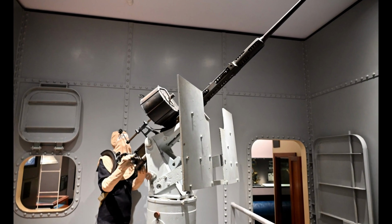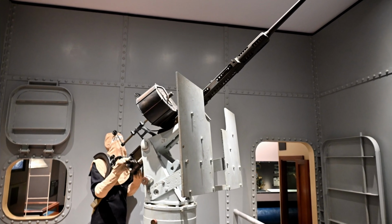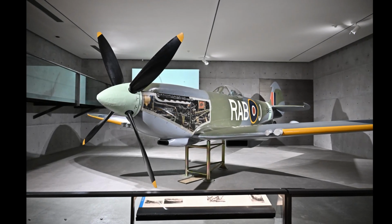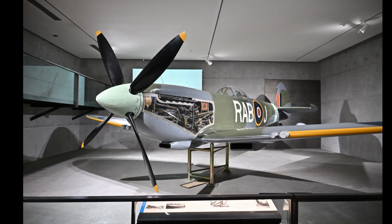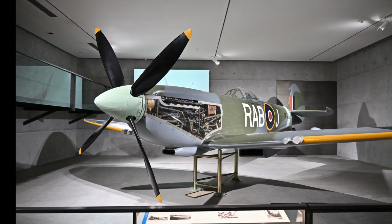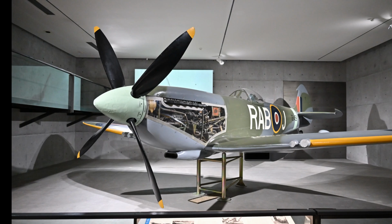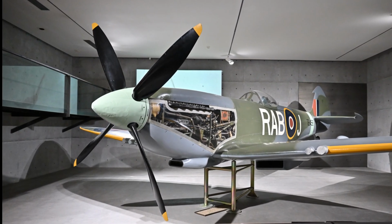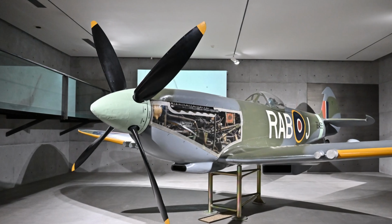The museum showcases New Zealand's military history. New Zealand filled many roles in the Royal Air Force during the Second World War. This Mark 16 Spitfire was ordered on 19th April 1944 and built at Castle Bromwich, England, and issued to Squadron No. 501 of the Royal Auxiliary Air Force, based at Filton.